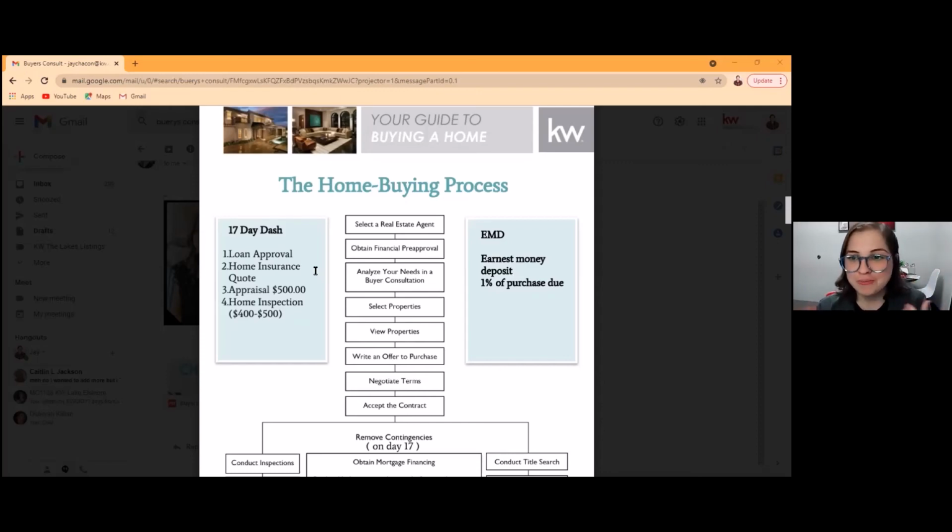You write an offer. You get committed to this person. Now you're accepting the contract, you're getting engaged. So the way I explain the 17-day dash is that you start doing your background check, you start meeting the family. Do I really vibe with them? That's when we dig deep and say, do I align with their morals? How is this going to look? It's kind of like that.